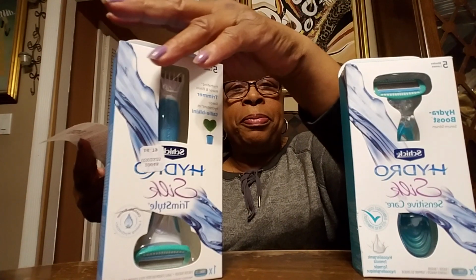I'm doing pretty good. Today, I went out for a little bit, and I went to Rite Aid. And I picked up a few items, not many. And that's what I'm going to share with you. One of the things that I picked up was this Hydro Silk Razor. And this one, Hydro Silk Trimmer.